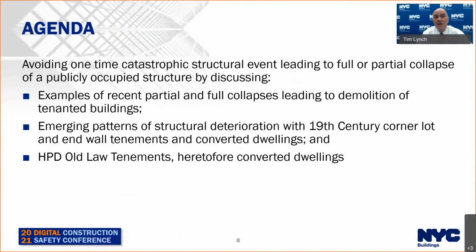Okay, you've got to remember, we have to watch out for one-time structural events. One-time structural collapses are bad for business. They're rare, but they do occur, and I'll go through a couple of examples.